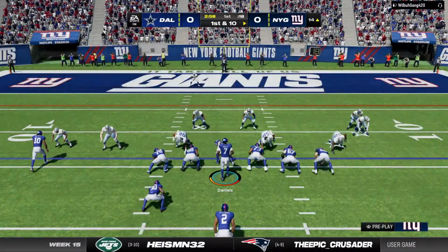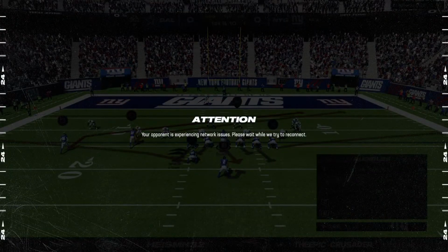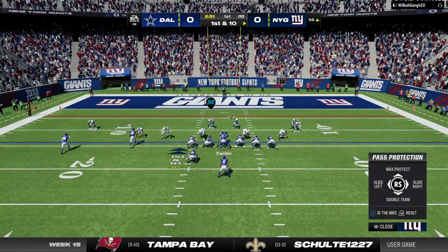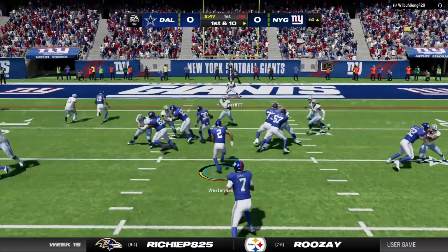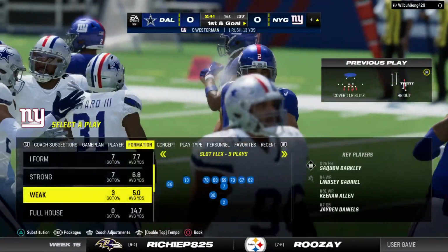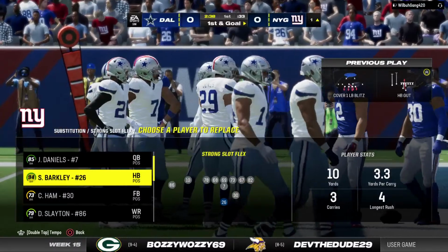Here's a 1st and 10 at the 14-yard line. Bronco 80. Hey, check that. Street. And he can't quite get there. Tackled down at the 1. A solid pickup of 13 sets him up 1st and goal.